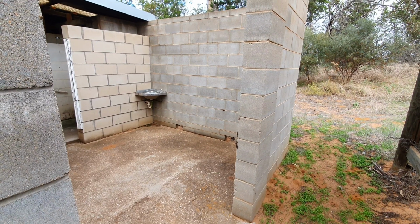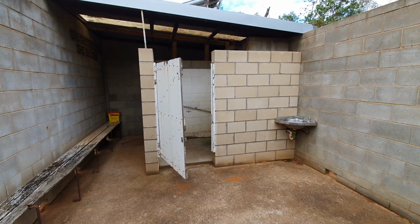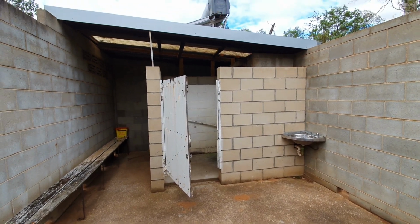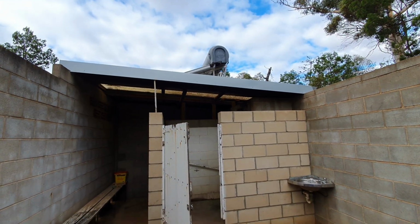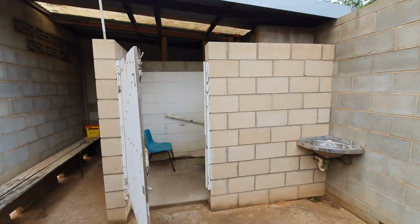This is one of the toilet blocks here at Lake Walpeup. As you can see, it's what I would call rustic. It's got solar hot water on the roof, and actually gives you an opportunity to come out here and have a hot shower. This is the men's side as well.